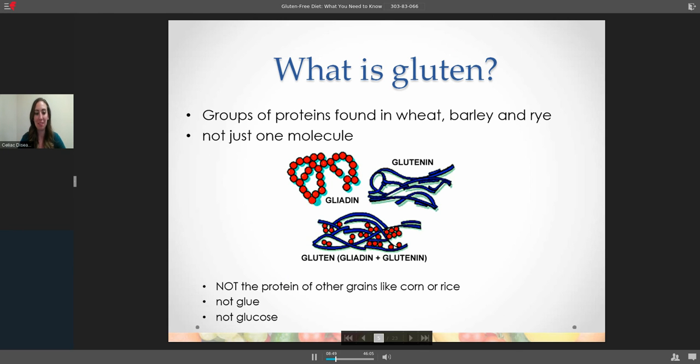So let's answer the question, what is gluten? And this is highly debated on the internet among different groups of nutrition and diet followers. In terms of celiac disease, gluten is the groups of proteins that are found in the grains wheat, barley, and rye. And it's not just one protein. There are many different proteins that make up gluten.